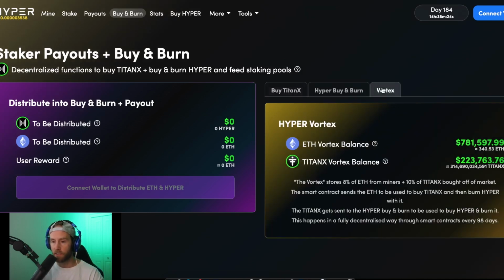If we go over to the Vortex though, this happens every 98 days. This ETH Vortex balance, because we're on day 184 in Hyper, is going to go off again on day 196. We're 12 days away from seeing this ETH be implemented. That's another $781,000. So we're getting close to about $15 million now. And don't worry, I'm rounding right now just for quick math, but I'll show you at the end what the actual numbers are, so stick with me.